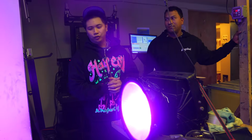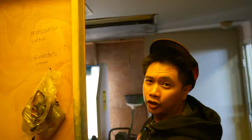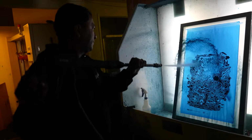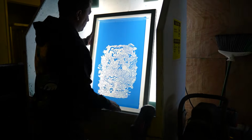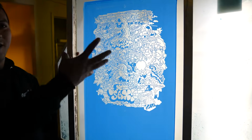Next part of the process after you burn the screens is the single point LED, which cures the screens. It usually only takes about 10 to 12 seconds. Next step, after we cure the screens, we have to wash it out. Check out all the detail right there. Zoom in on that thing. So since it's a 12 color design, we have to repeat this process 12 times.